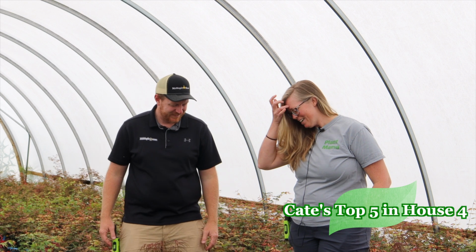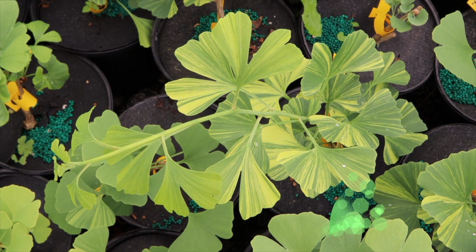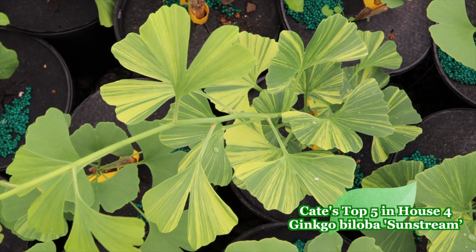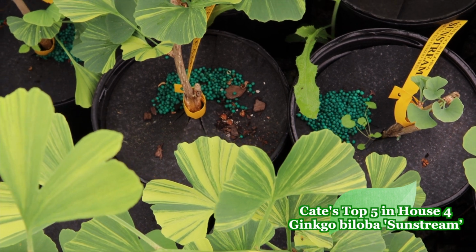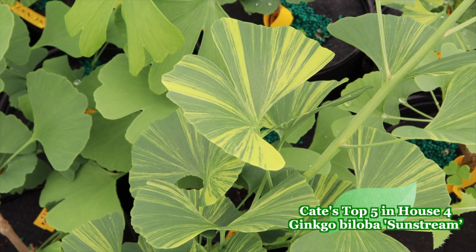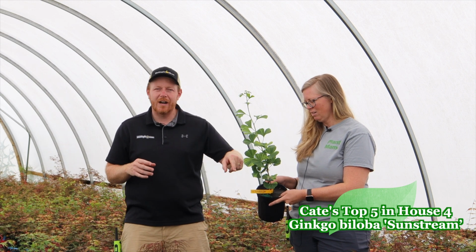Awesome. Thanks, Tim. Good to see you guys again. So we're going to start with my number 5 plant, which is actually a ginkgo tree. It is the Sunstream Ginkgo. It's really cool because it's got this beautiful variegation on it. What's unique about this one is it actually doesn't show or develop the variegation until a few weeks after the leaf comes out of the tree. So you can see the new growth at the top here. It's just green, but this older growth down at the bottom is going to have some of that yellow striping and variegation.